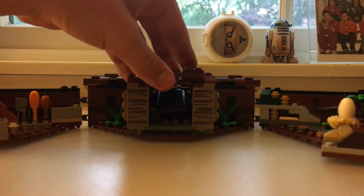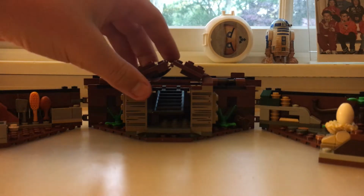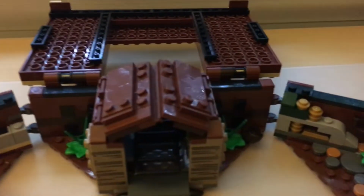You can clip this off, and you can kind of swivel it out, and then if you want to, you can rotate that or angle it up to make kind of a thatched roof. It doesn't look amazing from that angle, but if you look at it from that, I think it looks really, really nice.